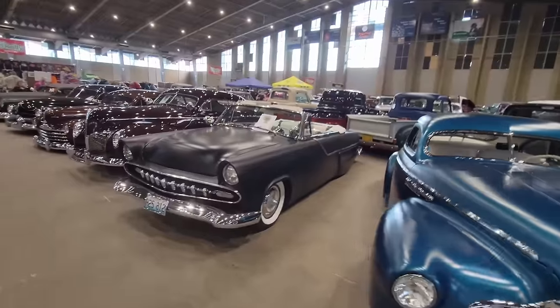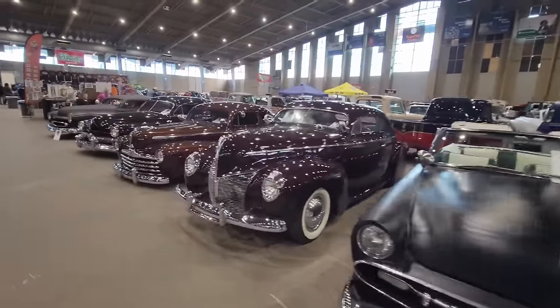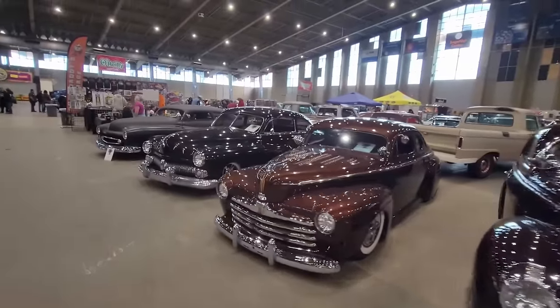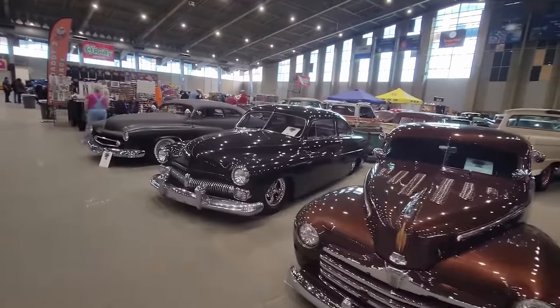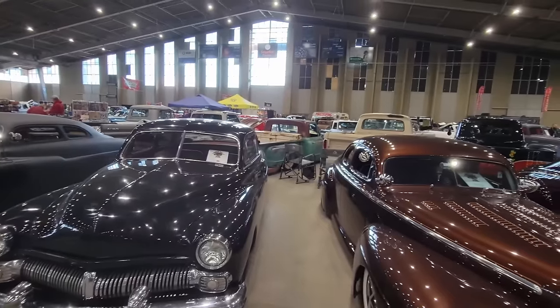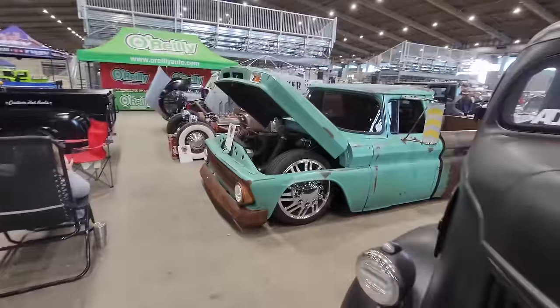Again, all of these are way cool, but I'll just give you guys a quick look at what they look like and go from there. I don't have a whole lot of time left, and I want to give you a better shot of what's going on. Ooh, truck's over there. We did miss this one over here.